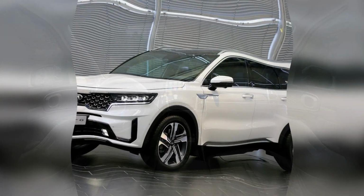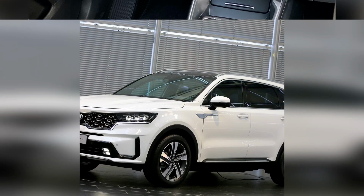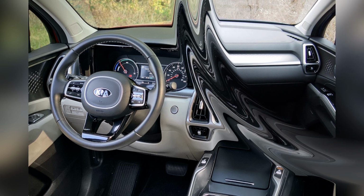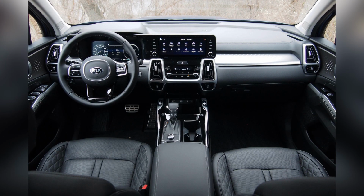With its sophisticated exterior, spacious interior, and driver-focused features, the Kia Sorento maintains its status as a compelling and family-friendly option in the competitive world of midsize SUVs.